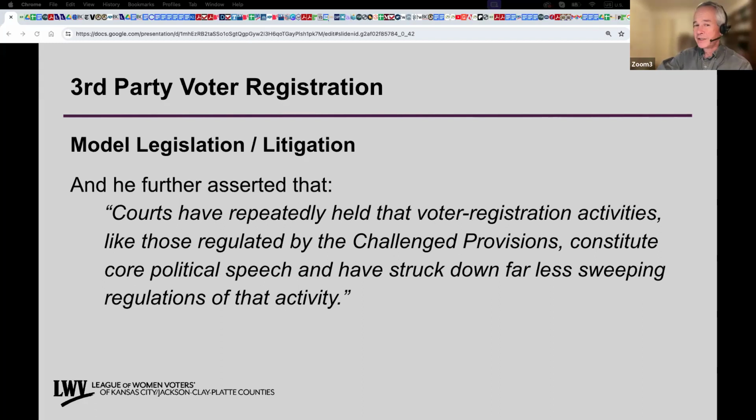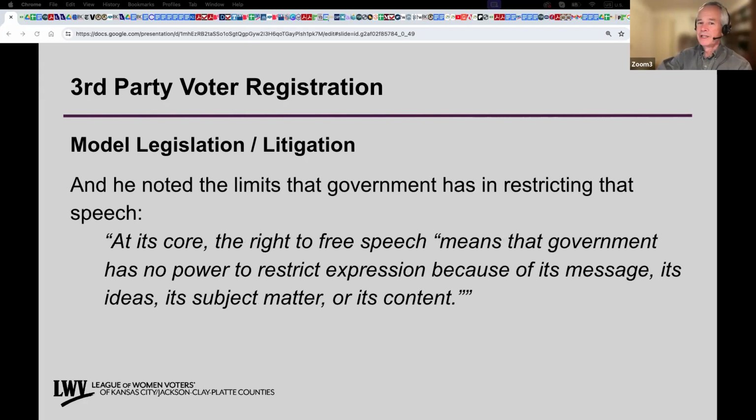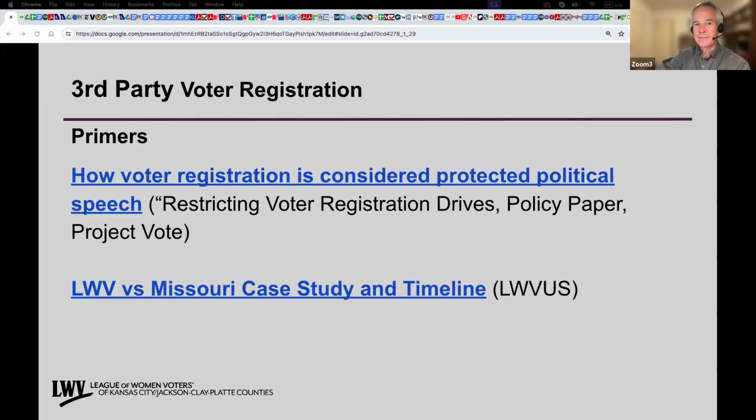And he further asserted that courts have repeatedly held that voter registration activities constitute core political speech. And he noted the limits that government has in restricting that speech. Quote, "At its core, the right to free speech means that government has no power to restrict expression because of its message, its ideas, its subject matter, or its content."